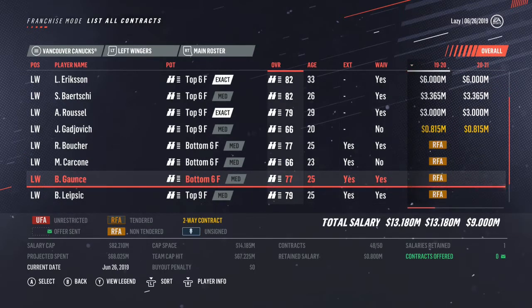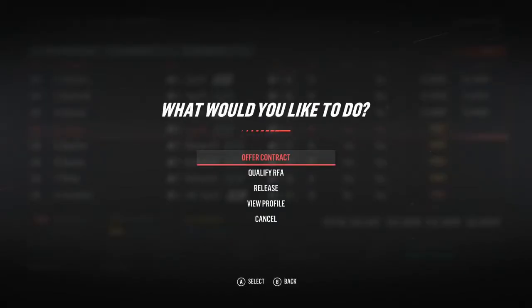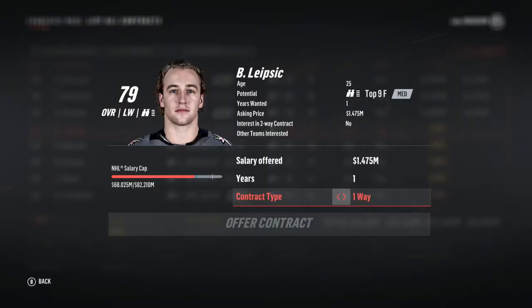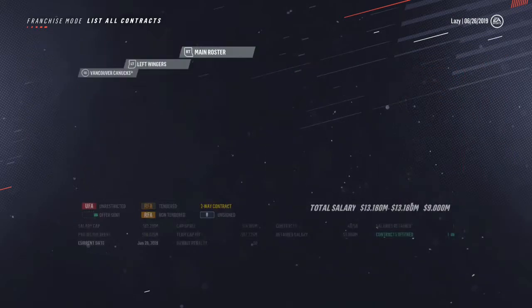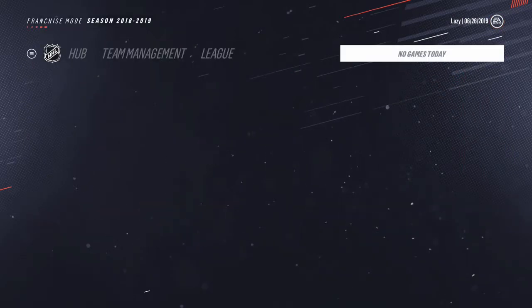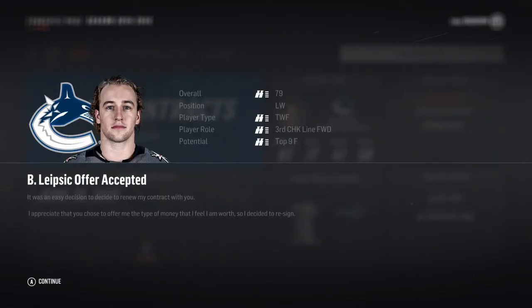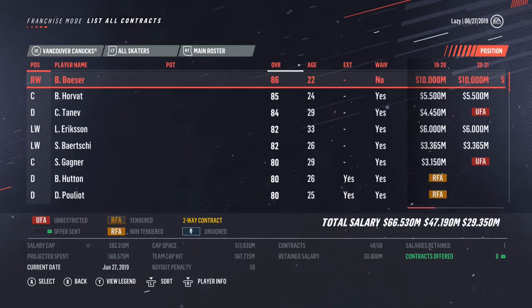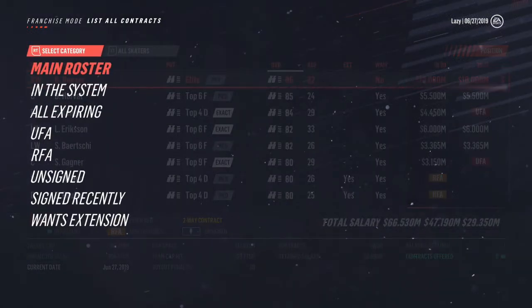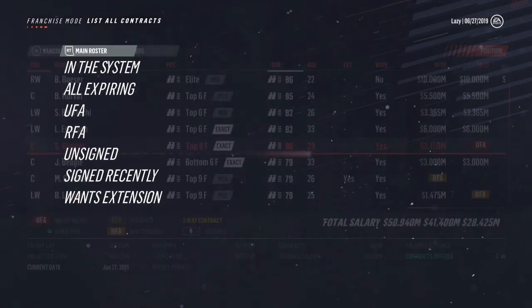Who is the guy I want to give to? Leipzig, who can be a left winger for us. 1 year, that's not the worst amount of money. We got plenty of it in the world. So we're gonna have to burn a day here to test this theory out. 1 day, Leipzig accepted, awesome. Please still be 48. Okay, 48. So all our RFAs are good. So we can sign RFAs all day.